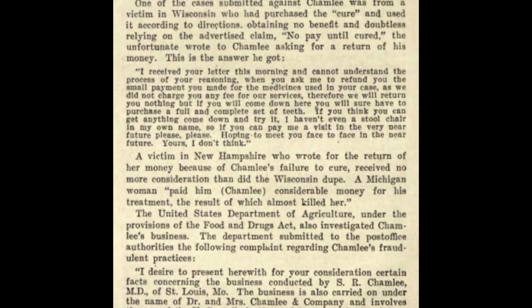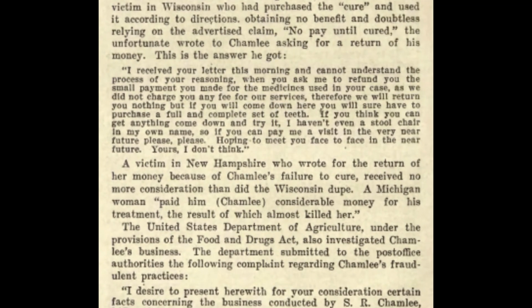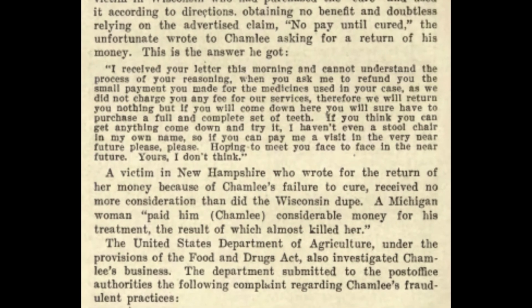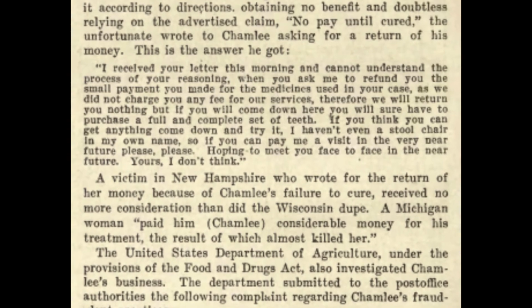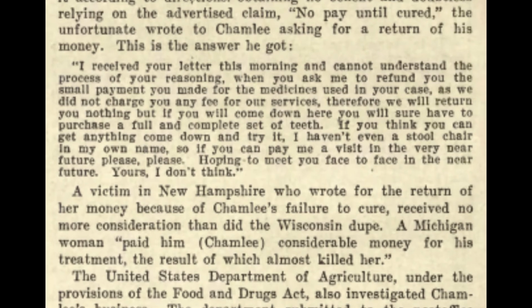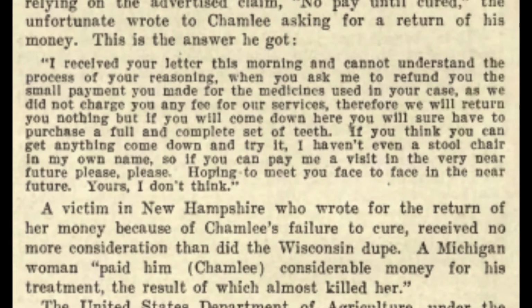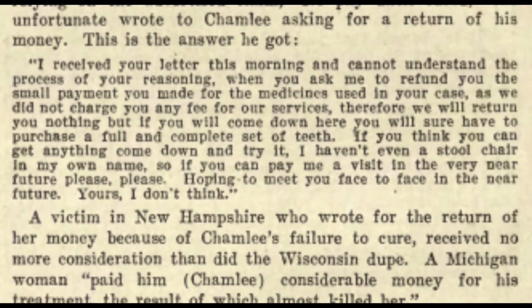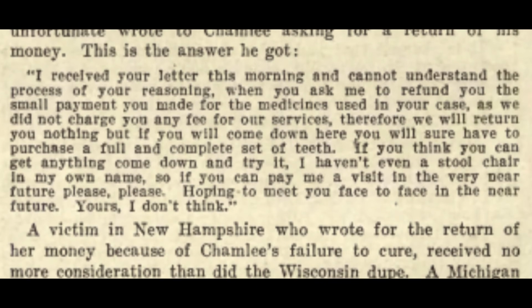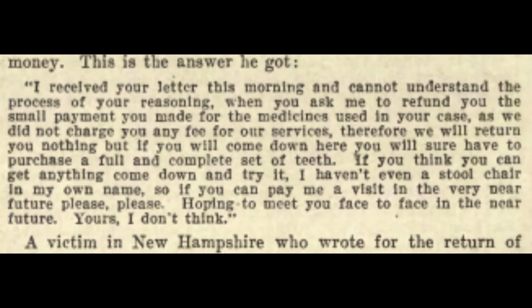I received your letter this morning and cannot understand the process of your reasoning. When you asked me to refund you the small payment you made for the medicines used in your case, as we did not charge you any fee for our services, therefore we will return you nothing, but if you come down here, you will sure have to purchase a full and complete set of teeth. If you think you can get anything, come down and try it. I haven't even a stool chair in my own name, so if you can pay me a visit in the very near future, please, please. Hoping to meet you face to face in the near future. Yours, I don't think.